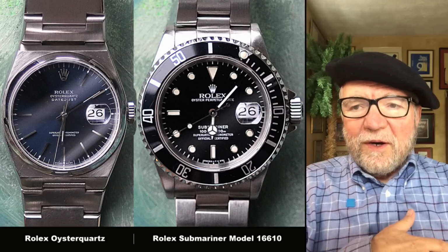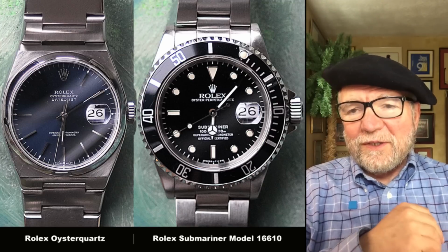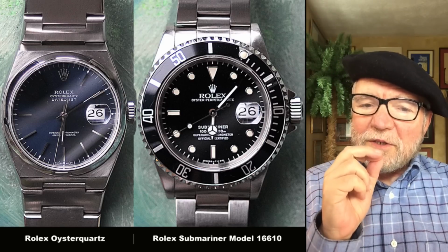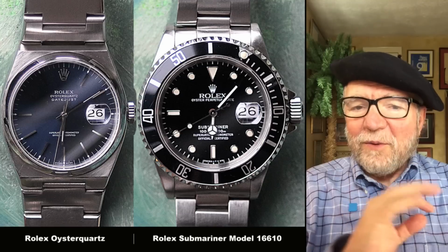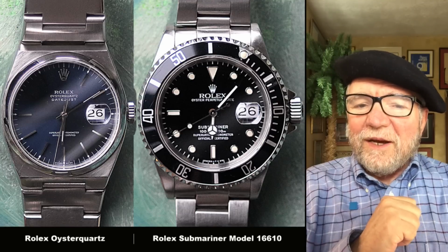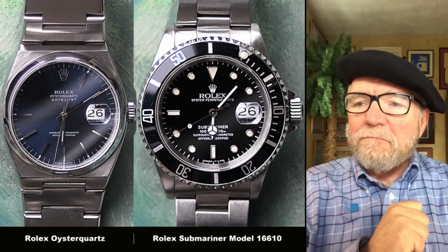By the way, I think I keep changing what my favorite Rolex is. The one that I really want to buy is the Rolex Cellini Prince. I like that watch. But this Rolex Datejust, I think, is a neat watch too.